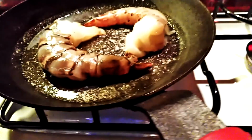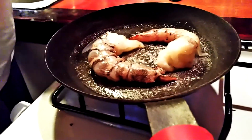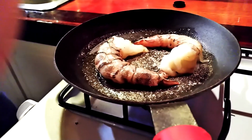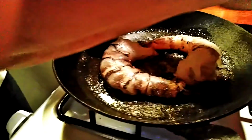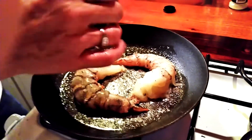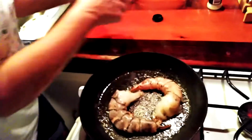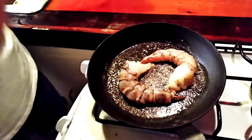I've never seen that. That's like the size of a lobster tail. I've never seen anything like that. Yeah. The lobster tails were smaller than that. Yeah, I was like, what? We were like, what? And then when I went back today, these were only $5.99 a pound, and these two just cost $5.99. I'm like, that's a whole meal.